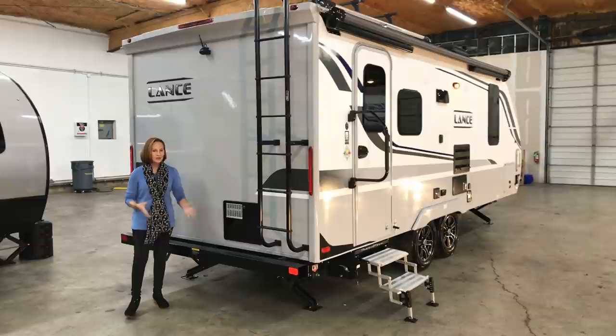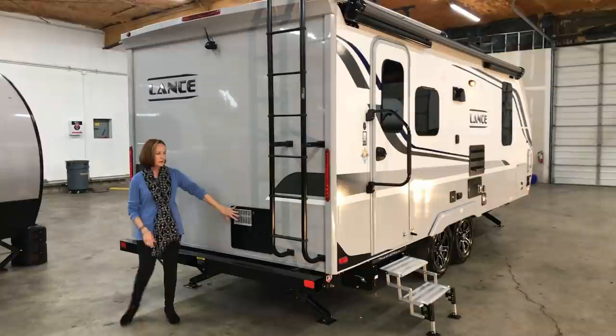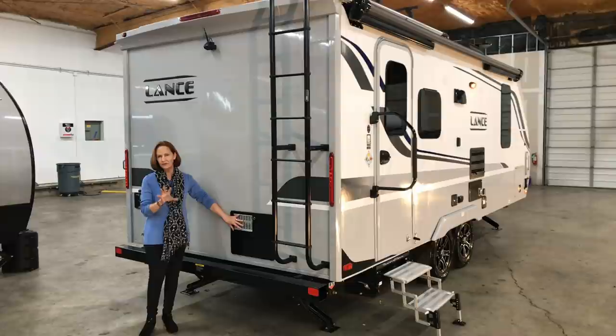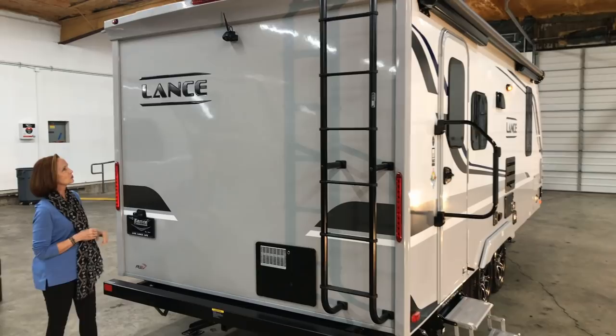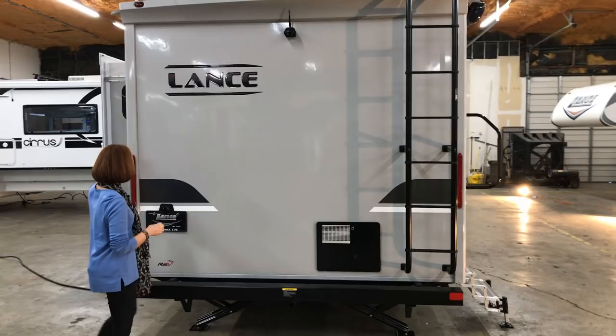gear there as well. The water heater vent is on the back of the camper because remember, that is in the bottom of that closet as you walk in the door. Up above, you'll see the optional backup camera and the new Lance logo. I love that it is the raised letter, so it gives it a very modern, very clean look. LED lights on the back.